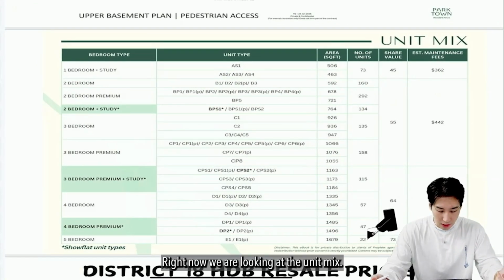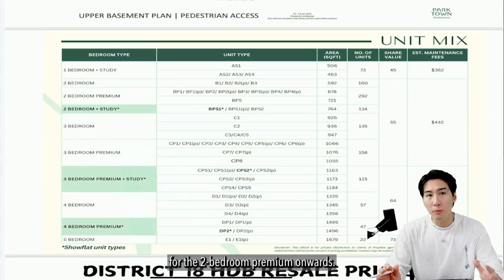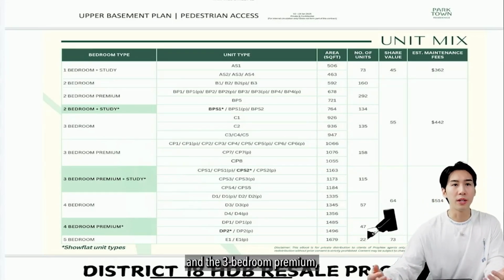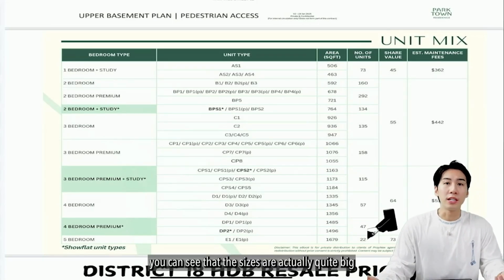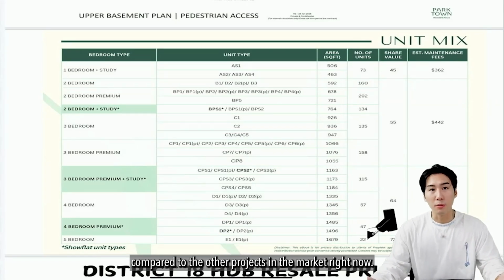Right now we are looking at the unit mix. What I noticed is that the units are quite big for the 2-bedroom premium onwards. If you look at the 2-bedroom premium and the 3-bedroom premium, you can see that the sizes are quite big compared to the other projects in the market right now.